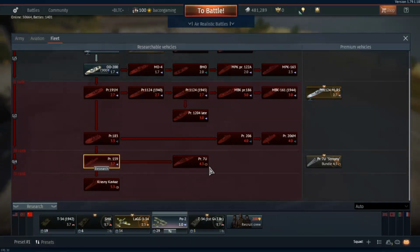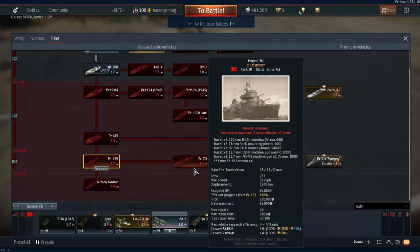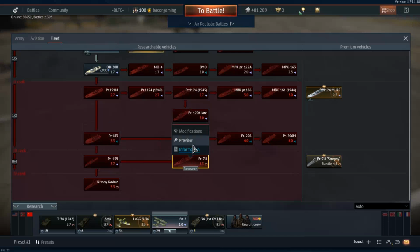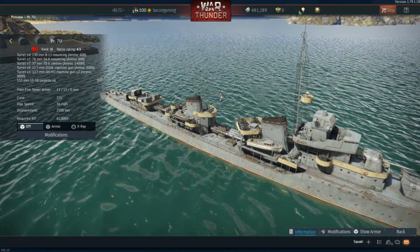So now we're going to jump onto the PR7U, which is very much similar to the standard PR7U premium vehicle, the new variant that was added today alongside the tech tree. I believe they're identical. Actually, no, it looks like the premium one is missing some guns. It's got fewer guns than the tech tree one. But we'll take a look at the tech tree one, then we'll take a look at the premium one and review that separately. Here we go.